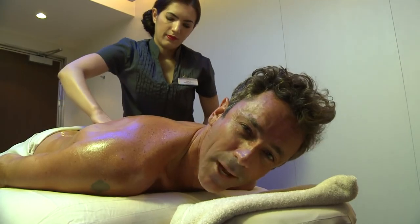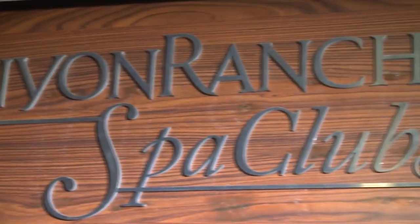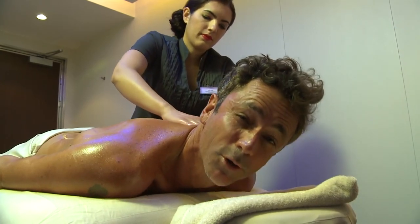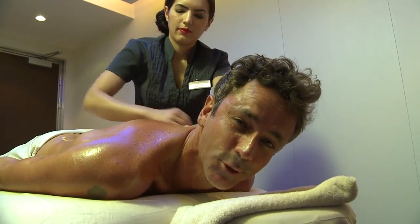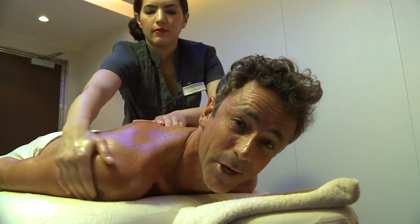So there's no better way to unwind than to get a massage at the excellent spa on the ship. Tomorrow, we go to Cozumel, Mexico, in search of our golden bird, the black catbird. Stick with us after the break.